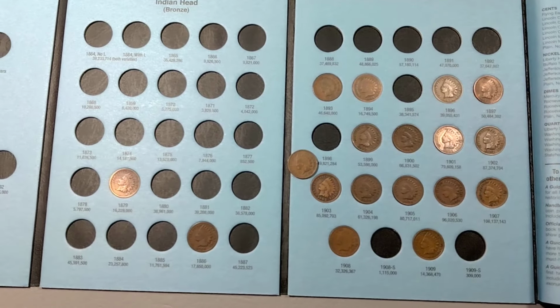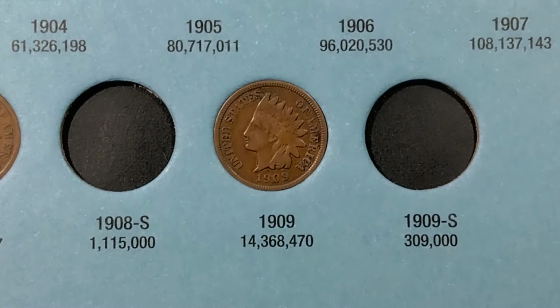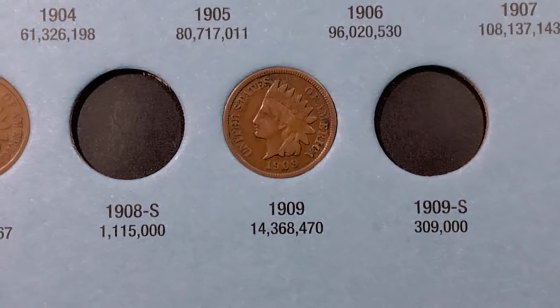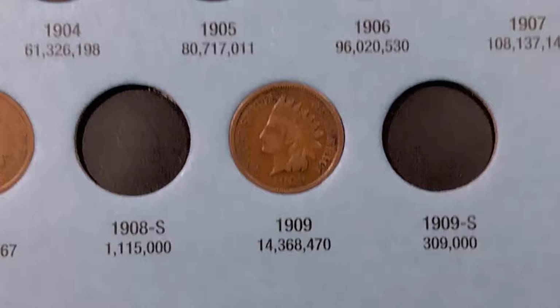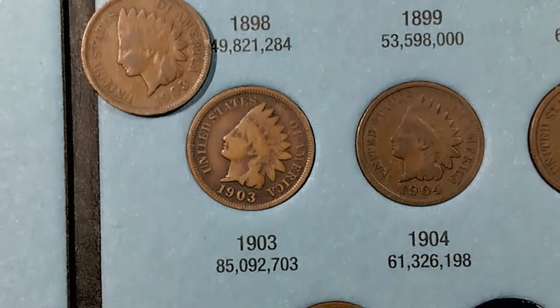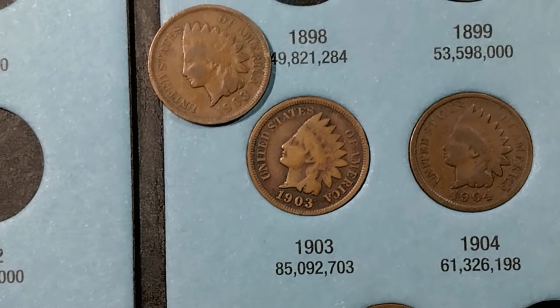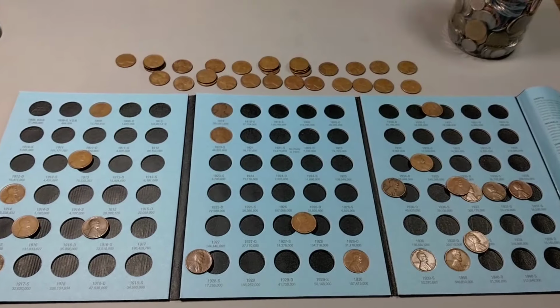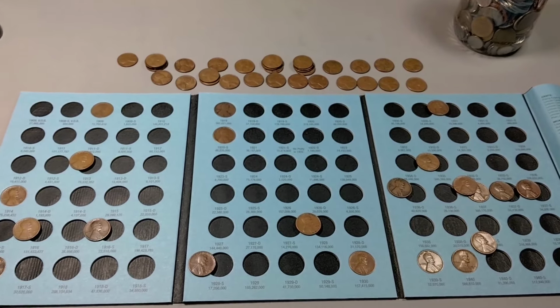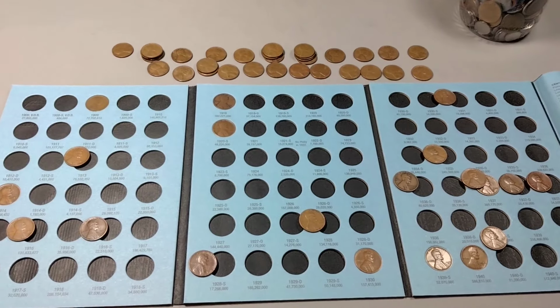So this is my working Indian head book. I put that 1909 into the book, and I grade that coin out to be a fine. The other one I had was an 03, and that's my 03 there, and I don't think it's worth swapping out. Alright, I did rather well with this book. Had 11 additions and 1 upgrade.